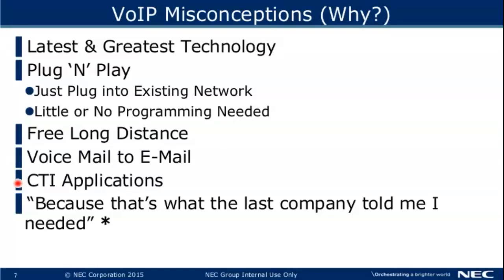And it's the same with CTI, computer telephony integration. Again, not necessarily a voice over IP application. It's more of a networking application. You can do CTI applications on a digital key telephone system. All right. So both the email integration and the CTI applications, those are both networking applications. People assume they're voice over IP applications because your competitors out there touting hosted are touting these features. So everybody thinks by default that email integration and computer telephony integration are voice over IP applications, and they're not.